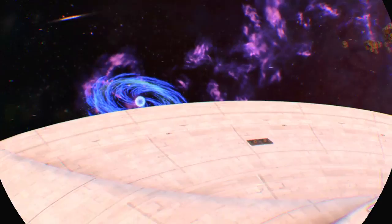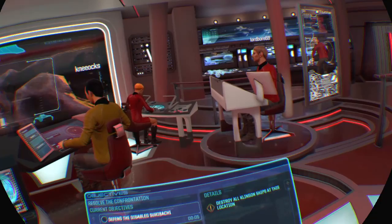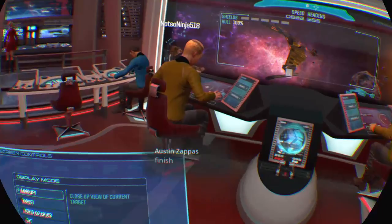Hey, Scotty, this is a bullshit maneuver. Aye. She's looking a little loose, isn't she? I might be talking to her. Give her a little slap. Ah, she's taking it. Fuck that battle first. Got the Sirabachi patched up. Come on. We're about to get out.